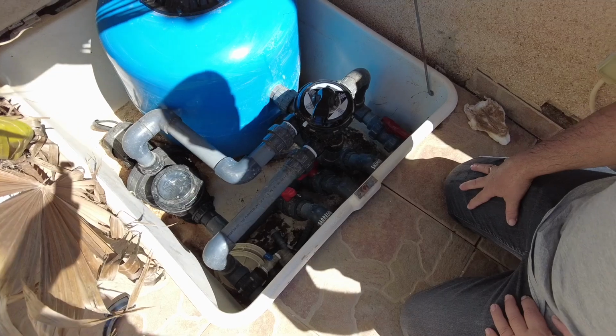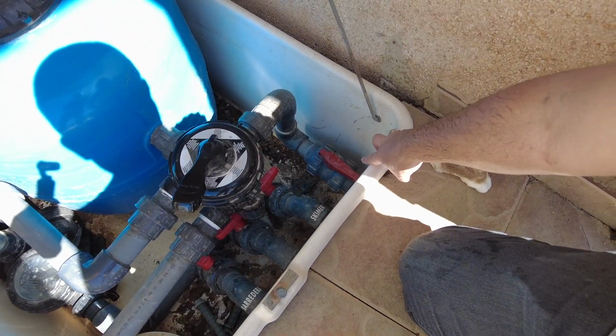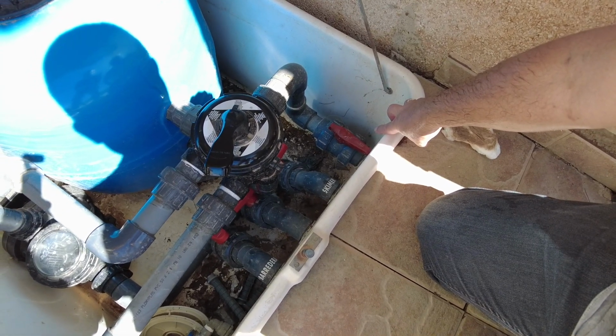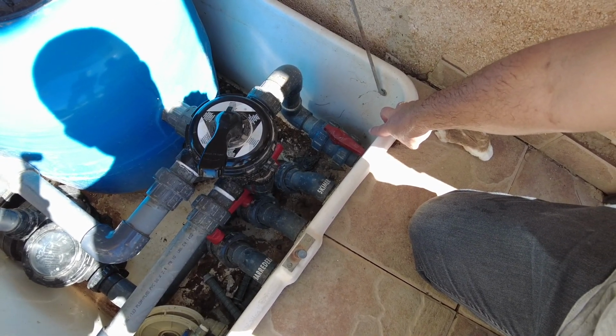When you say the waste, that goes straight to the waste, like your toilet or whatever it does. It's pumped straight into your waste, and it's running in line because it's open now, isn't it?